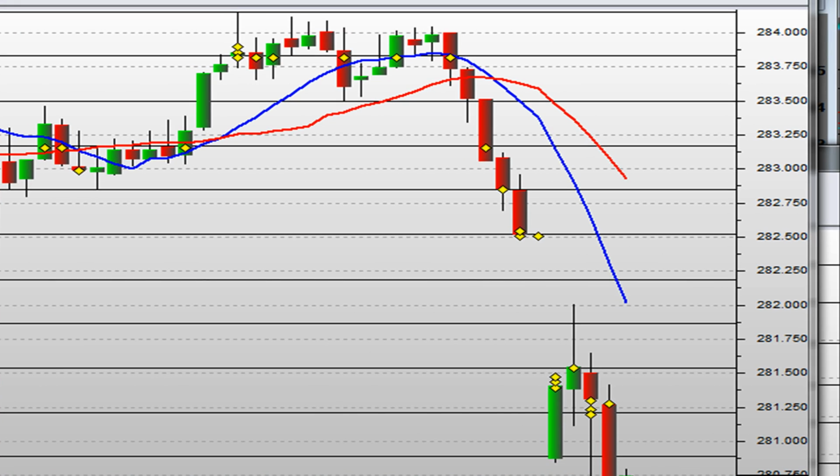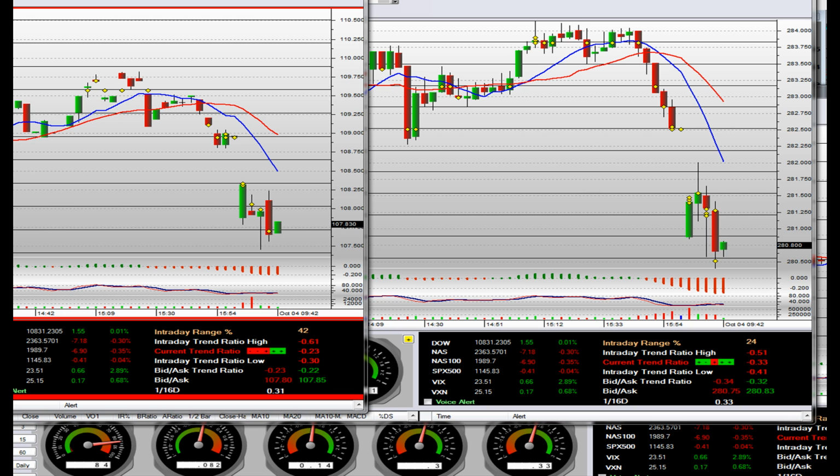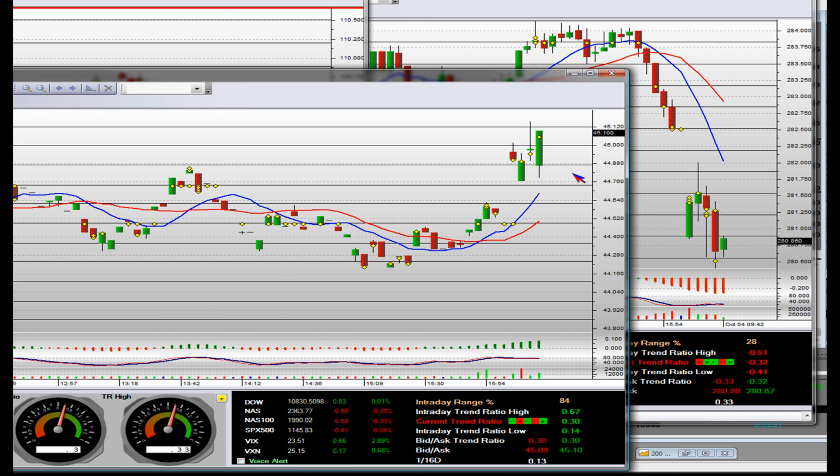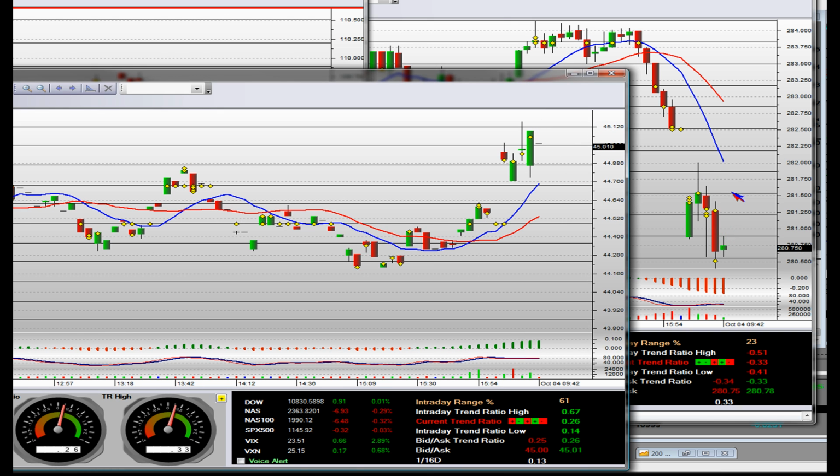That bear has got more momentum over here, this bear chart right here. So let's take a look at that compared to what Apple's doing. When that's breaking higher, we're kind of breaking down here.